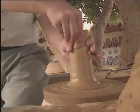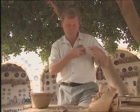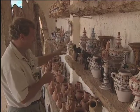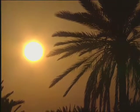Here we go. I'm going to make a long, sort of tall, squidgy thing at the moment. Oh, my God, it's getting out of hand. Shall I make a teapot? Well, I can make a hat, a pterodactyl, a brooch. Here's one I made earlier. Honestly. Not broken.